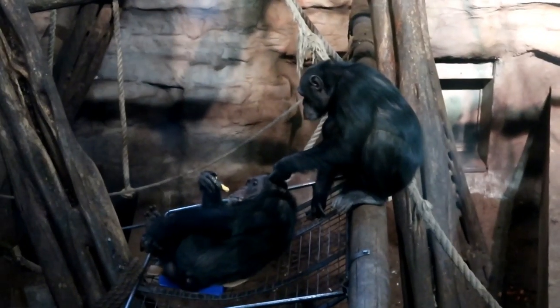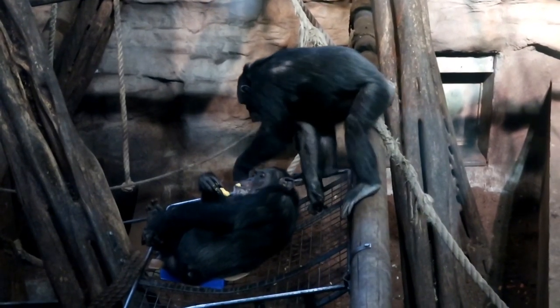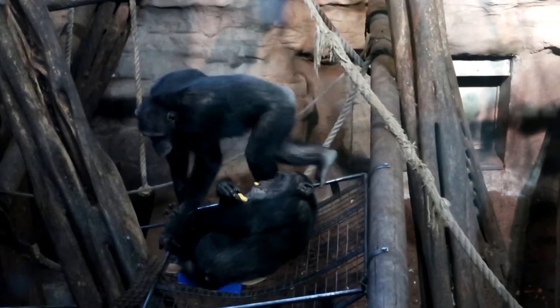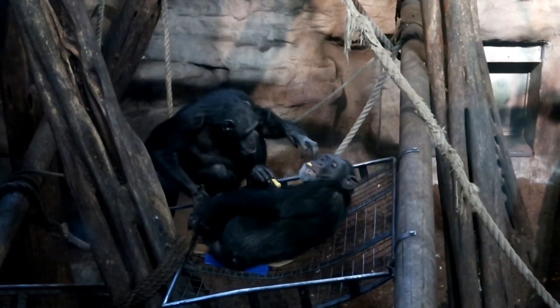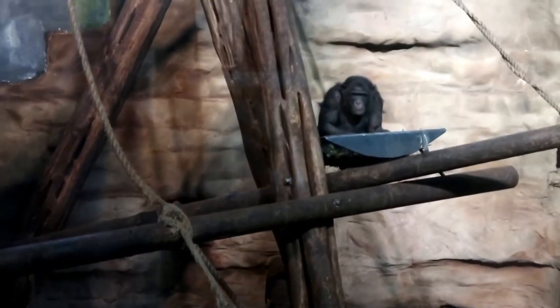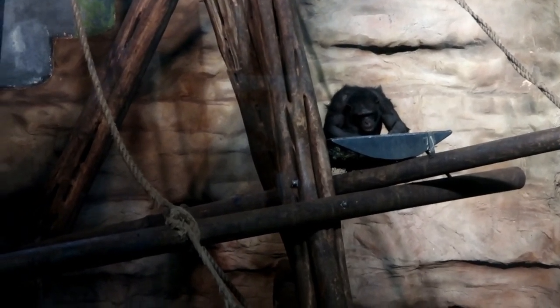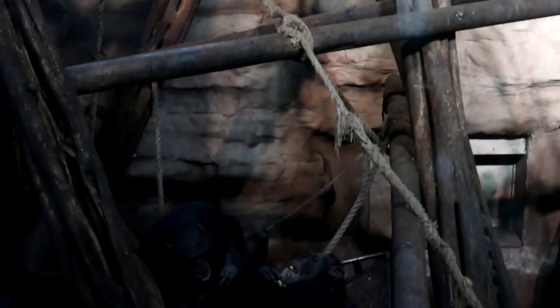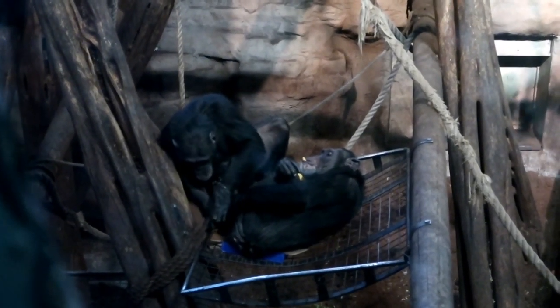He's trying to eat his dinner and he's getting his ear pulled. What's he having, a banana? Banana, yeah. Aww, look at that. That's amazing. What beautiful animals. And there's another one up there. Yeah, he's picking his toes.